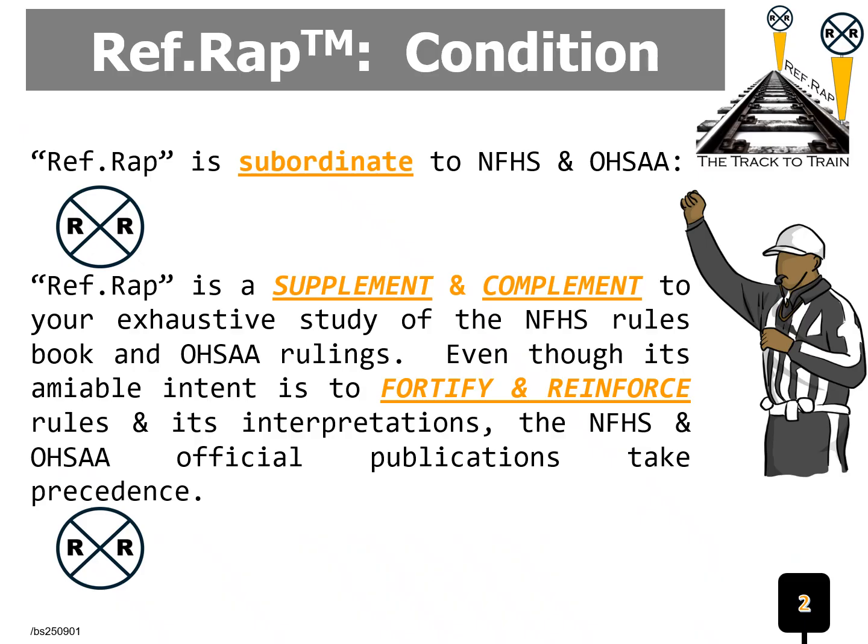Ref.Rap is subordinate to Federation and OHSAA, Ohio High School Athletic Association. Ref.Rap is a supplement and complement to your exhaustive study of the Federation Rules Book and OHSAA rulings. Even though its amiable intent is to fortify and reinforce rules and its interpretations, the Federation and OHSAA official publications take precedence.